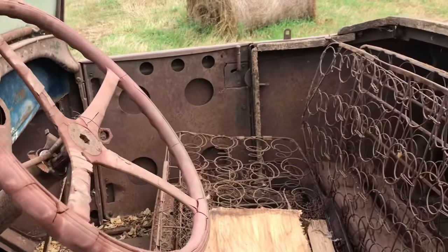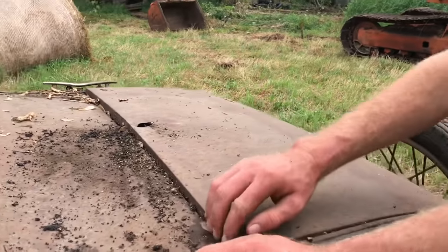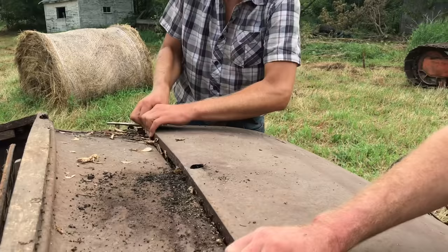And then I guess this is that seat. Probably this flips up, eh? A rumble seat? Why do they call it a rumble seat? I always thought it was called the granny seat. Well, you want to put your grandma back here, honestly?